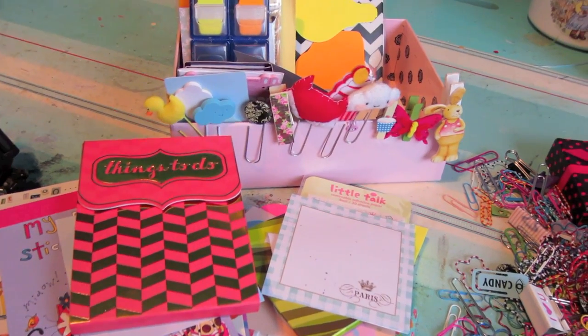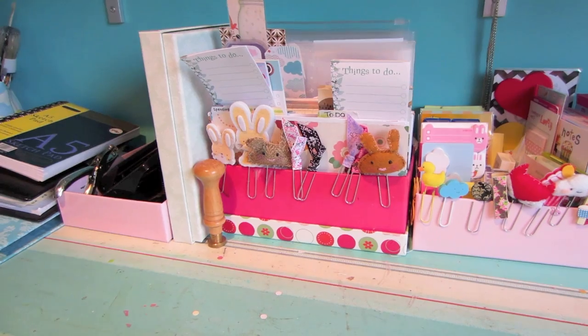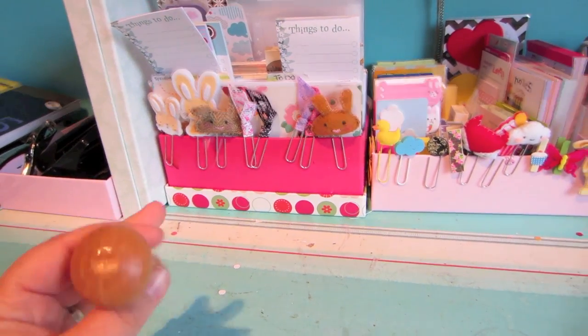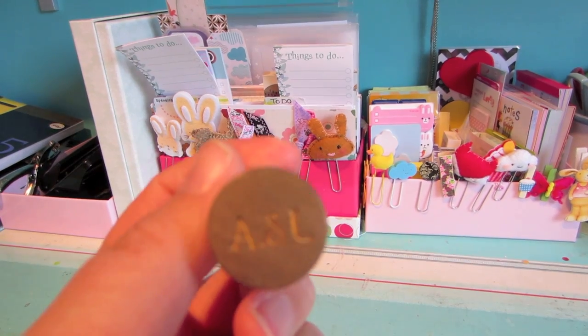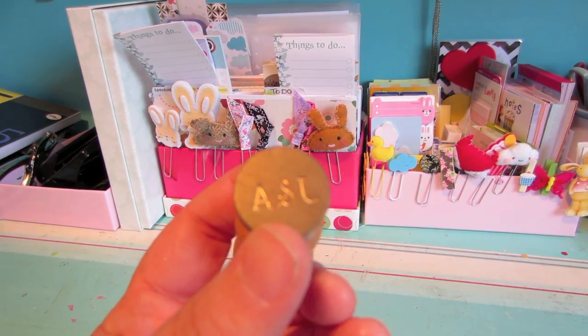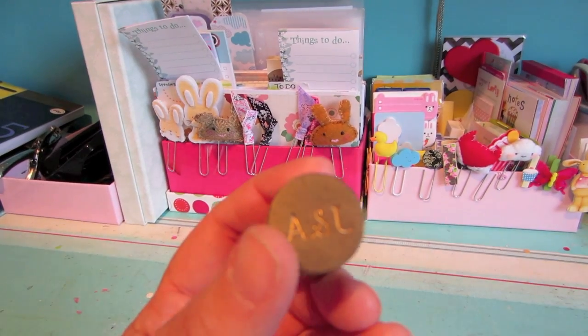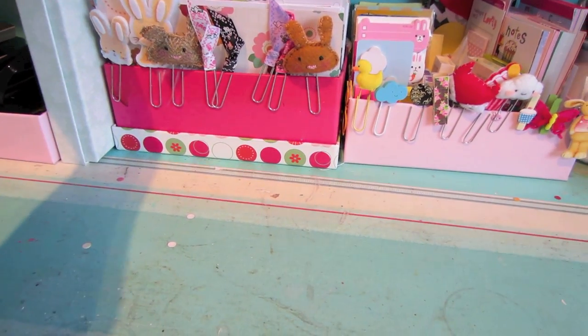I just need to put all this back to make some room to show you what's in the next box. So I'll just move this out of the way. This is for letters. It's a seal that we got made when we got married to seal our envelopes, and I was thinking of starting to use it for pen pals, but I need to buy some sealing wax. Anyway, that's by the by. You know me, I can ramble. I'll just move this out of the way.